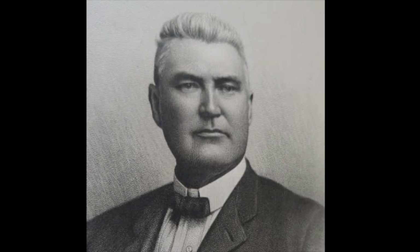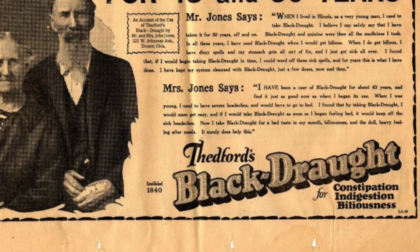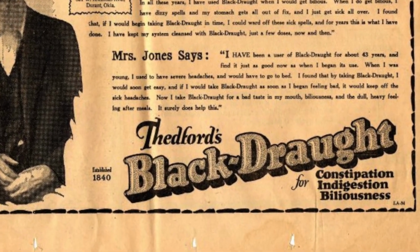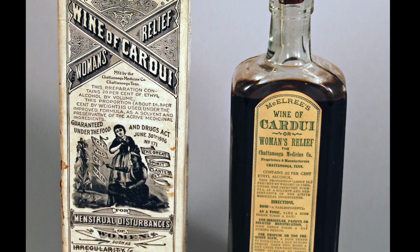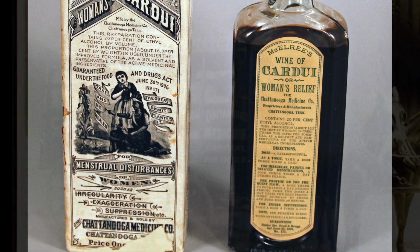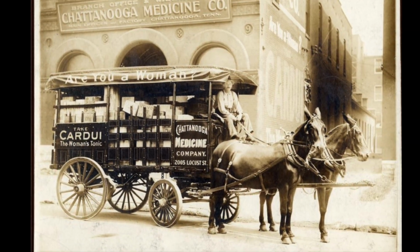Z.C. Patton was from New York and fought for the Union and was wounded in the Battle of Chickamauga during the Civil War. After the war, he moved to Chattanooga and made a fortune in patent medicines. One was a liver regulator that Patton renamed the Black Draught. Another was the Wine of Cardui, which was for female ailments. Patton helped start the Chattanooga Medicine Company, which is still active today and known as Chattem, which is now owned by a French company, Sanofi.